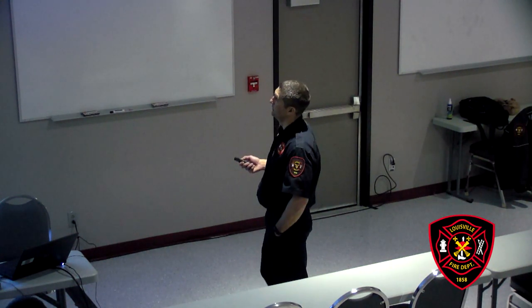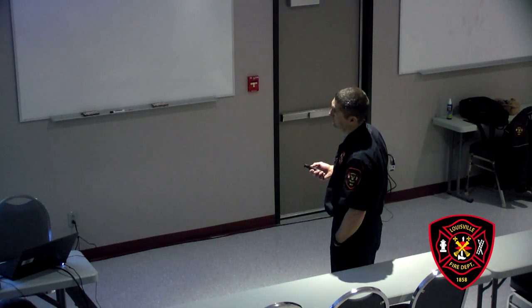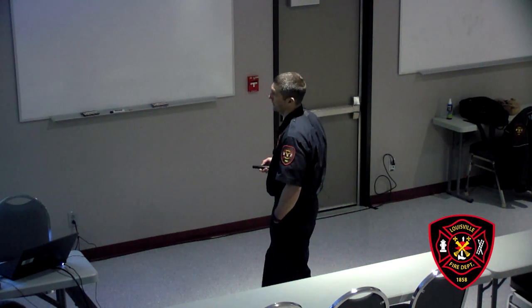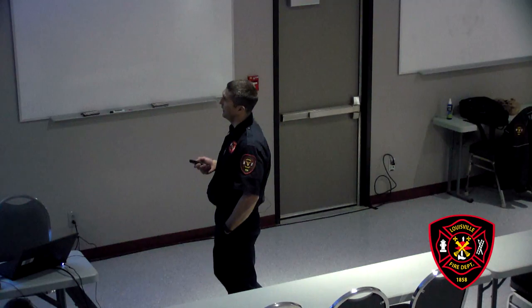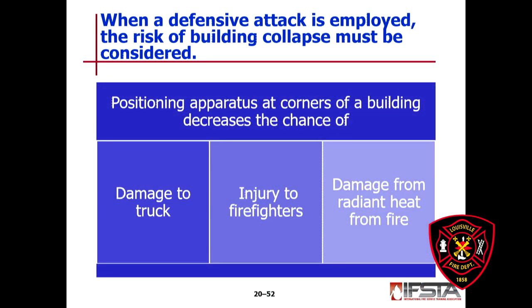A couple things you look at when we use elevated master streams. We protect exposures with them, directly attack the fire, and cool embers and gases within the thermal column. Three things we do when we have elevated master streams. Positioning the apparatus, we talked about that corner, decreases the chance of damage to the truck, injury to the firefighters, and damage from heat. Something we already covered.